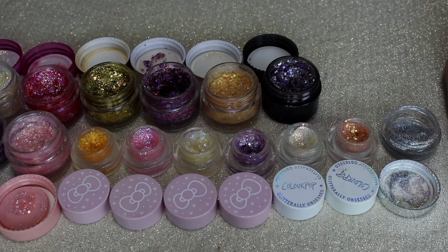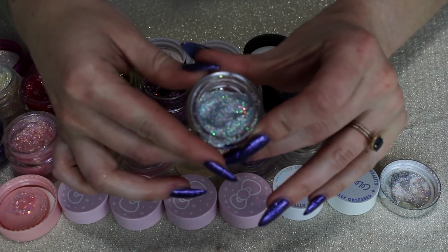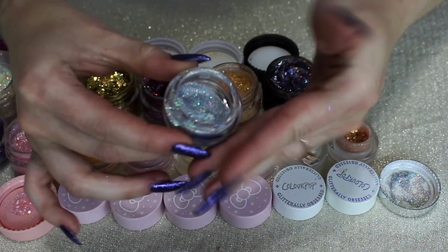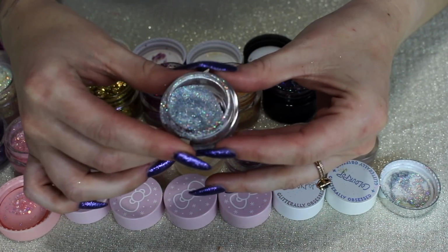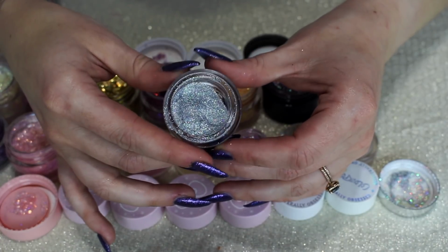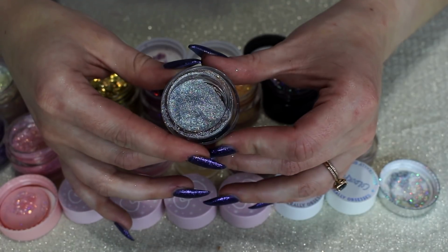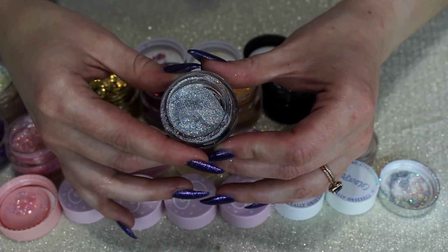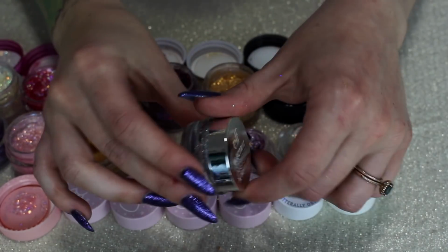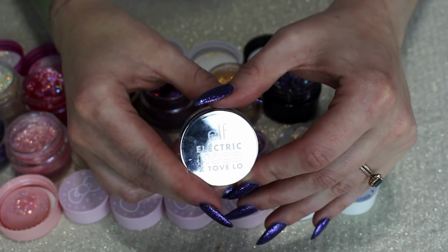But I have these. We have 15 to go over. Let's start with the e.l.f. one. This is part of the e.l.f. Tove Lo collection. It's actually beautiful. I'm not gonna swatch all of these because I'm already gonna have glitter everywhere and I don't want to make it worse. But yeah, it just looks like this. It's a very soft holographic-y one. It actually doesn't look super silver when it's applied lightly. It just looks like iridescent holographic deliciousness. I love this one. I'm gonna keep it. And I could be wrong, but I feel like I saw e.l.f.'s website say that this one is eye safe, but I could be wrong.